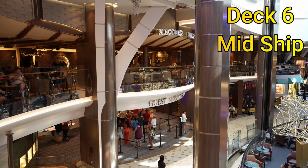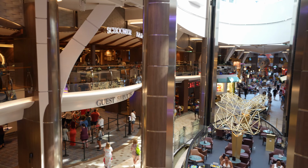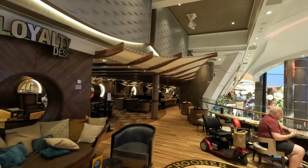In the middle of the ship, on deck 6, you can find Schooner's Bar. This is where you can relax and have a nice cocktail. This is also the area where they hold many of the trivia events.